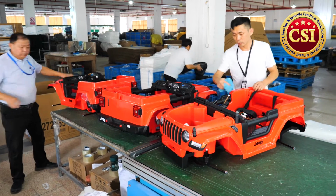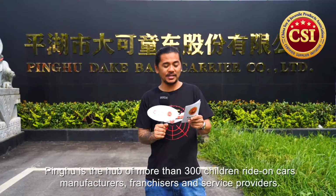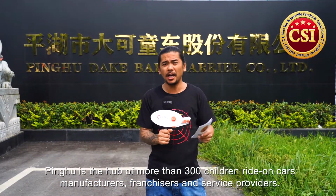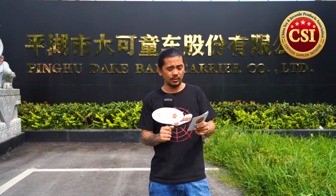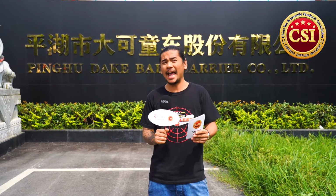I'm here today in Pinghu, Zhejiang province. It is a hub of more than 300 manufacturers and service providers of toy ride-on cars or children's ride-on cars. Now, Pinghu is actually a revenue generator. It generated around $3 billion just last year.